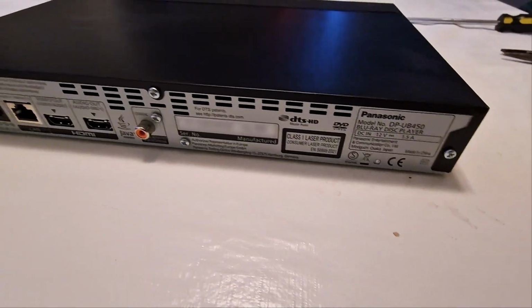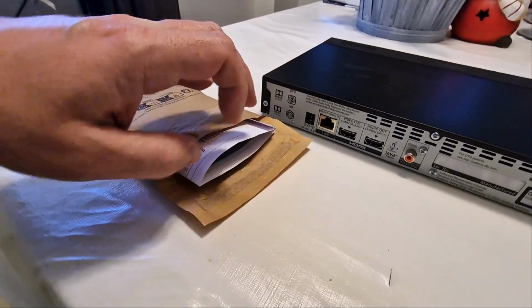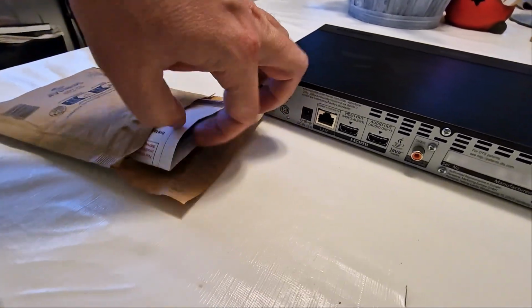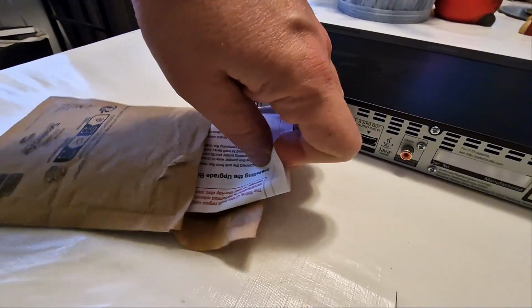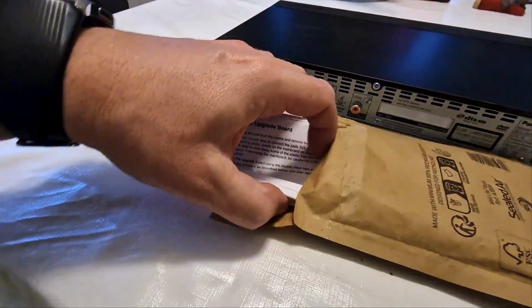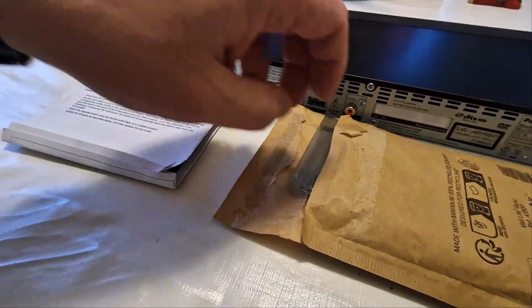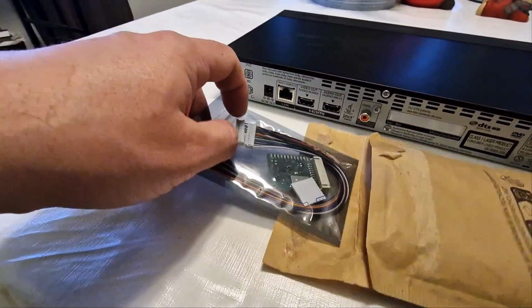For the modification, I ordered a suitable modification chip from Rattle Byte. I will include the link to Rattle Byte's webpage in the video description. The price for the chip, along with the wiring harness and shipping cost, was about 60 to 70 euros. The chip arrived within a week of ordering.